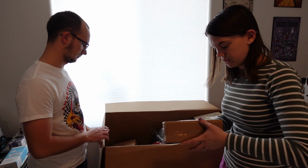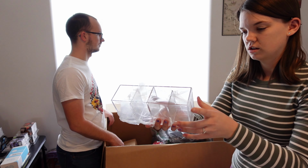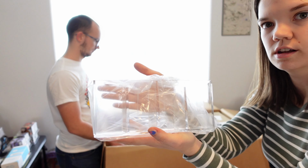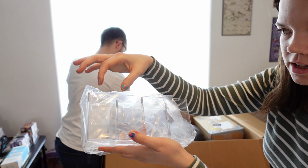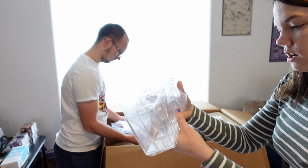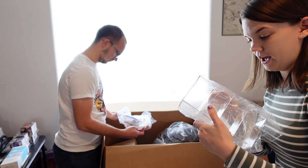Okay, so I was right. These two items are the exact same. They are little caddies. Ooh, that's kind of hard to see with that background. But basically, there's four little sections in this little caddy for holding, I don't know, makeup brushes, toothbrushes, what have you.